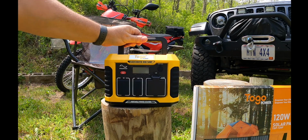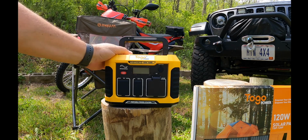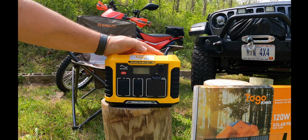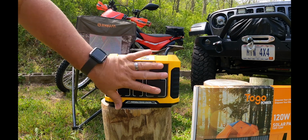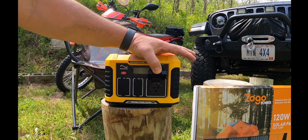So here the unit is. Look how tiny this is. Absolutely incredible. I did not know that it was going to be this small. I knew after I got it and I seen the box that it was going to be small, but this thing is small. You can see my hand. Super small.